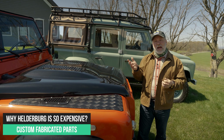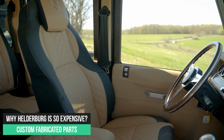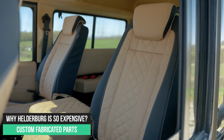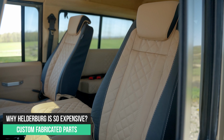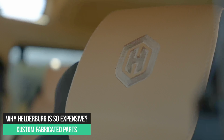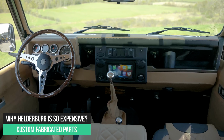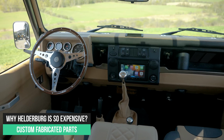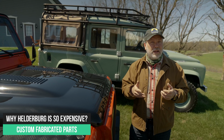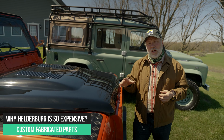The seats inside of a Defender, I know I'm hopping, but I want to keep this going. The seats inside of a Helderburg, you can just look at the leather and the stitching and how perfect the lines are. You can look at the seat frames and see not every seat frame is identical, because each seat frame is built specifically to the driver. You can see that the steering wheels are handmade. It's custom made, hand carved wood, and then the aluminum, whether it's polished or black aluminum, has been milled. So all of these parts that are going into a Helderburg are custom made.